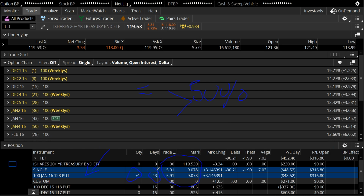Now, do you notice how much time I had? If there are 43 days left on that trade today, how many days was it into that trade? When I took this long put, or at least this debit spread 128, 127, and I broke it down into a net long 128 put, how many days did I use? I used a lot of time, guys. 43 days plus the 2 months that I just told you. So let's say another 60 days. I had over 100 days to go on that trade. Does that make sense, guys?